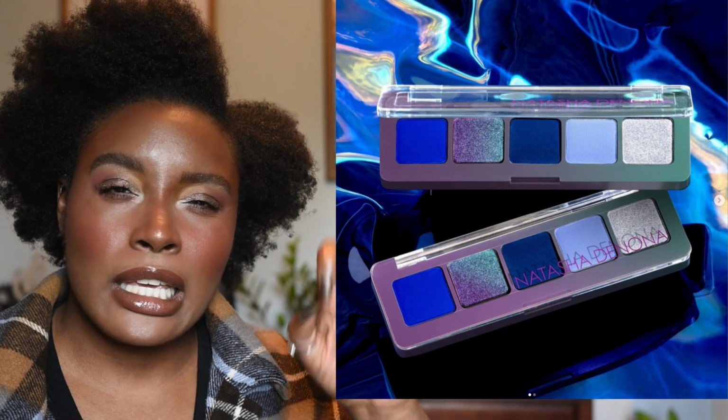Now, this was a very interesting release from Natasha Denona. It was something that wasn't leaked, but it was actually leaked. And this is their mini trichrome palette. Now, this is the extension of their trichrome big palette, the one that is $129. I want to say that was limited edition, so if you weren't able to pick it up, you weren't able to pick it up. I will say that Natasha tends to find stock in her warehouses randomly, so if it's something that you really want, I would not spend the excess money on Mercari or Poshmark trying to get it. I would just wait personally.